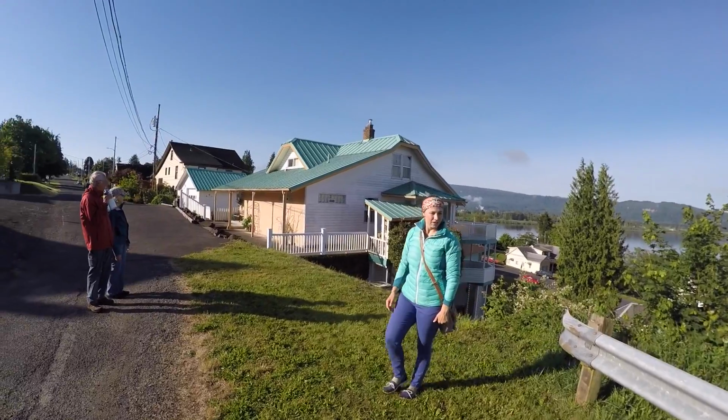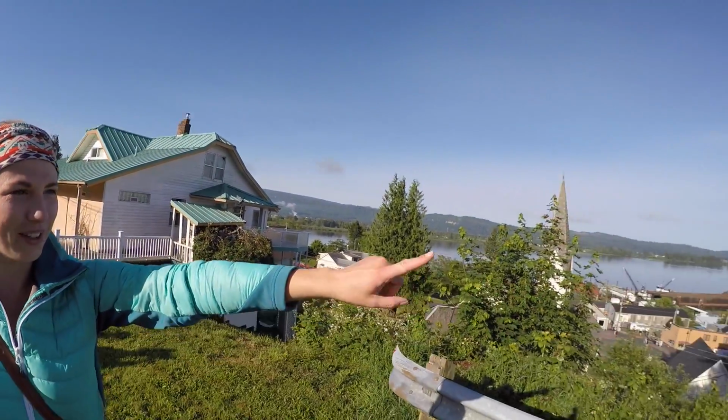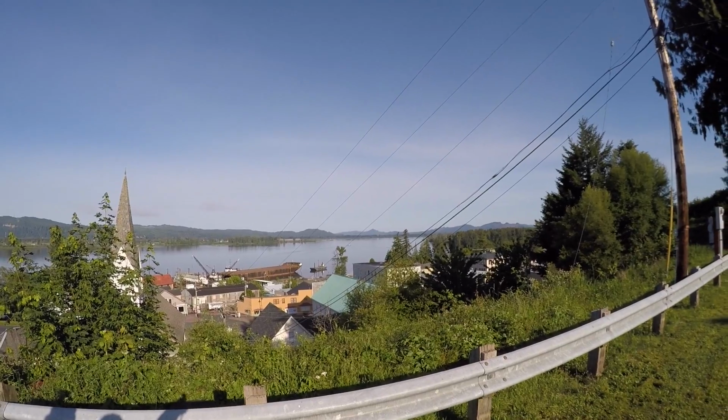Where to today? Today we're going to Astoria. All the way out that way. Out to the coast. We're just about 20 miles, so we'll have a nice short day. Over the hills and far away?